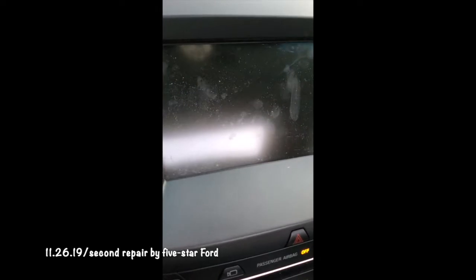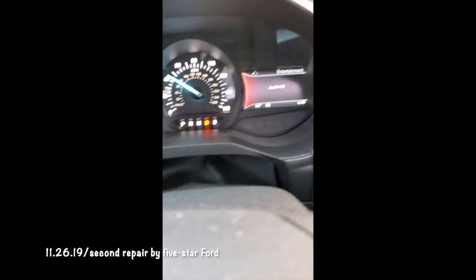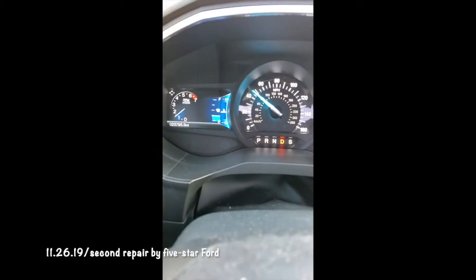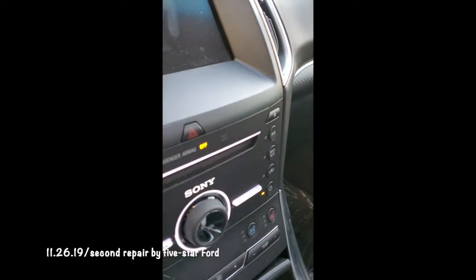So I'm driving along and the radio, nav, everything, the complete sync system just shuts off. And I didn't turn it off. I'm driving along. The message on the entertainment system says audio off. Pushing the button, nothing is happening. System is completely dead.